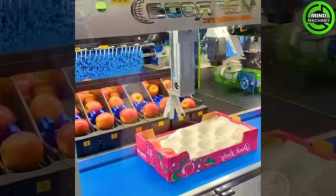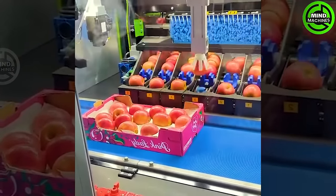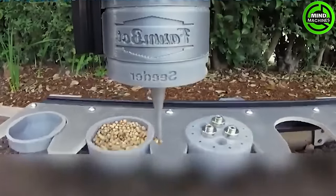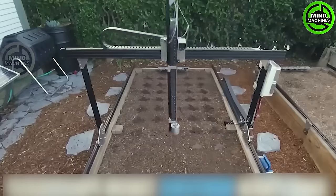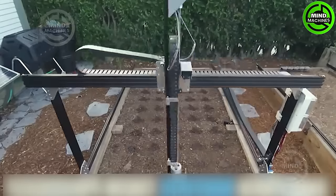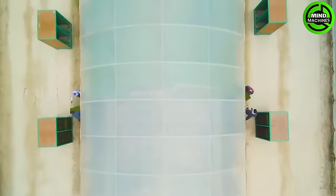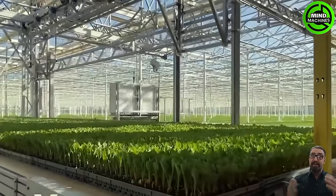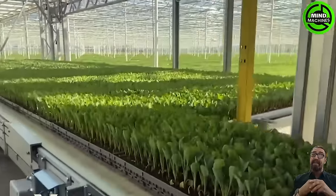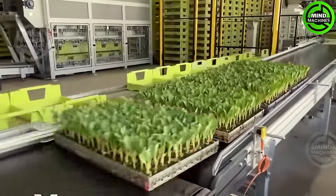Watch in awe as our incredible robotic arm delicately arranges the juiciest apples into their perfect place. Gardening will be simplified and made more convenient with this robot that utilizes cutting-edge technology from the future. I wondered how farmers could plant all the cabbage plants in this massive field within a day. This machine is the solution I've been looking for.